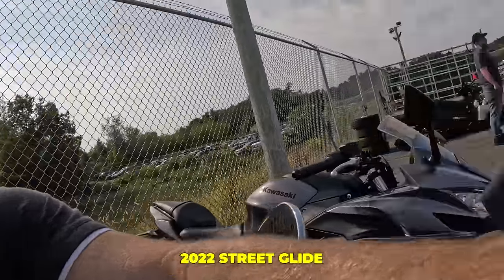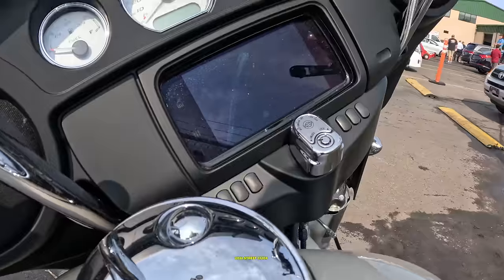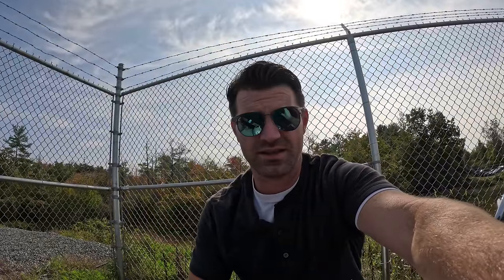I am on a 2022 Street Glide with 7,000 miles. So it's a year old and it's at the auction from the bank. The credit union has it, they're selling it off. So somebody bought a Harley a year ago, couldn't afford the payments within a year, like probably within 6 months, because it takes that long for the repossession process to happen.